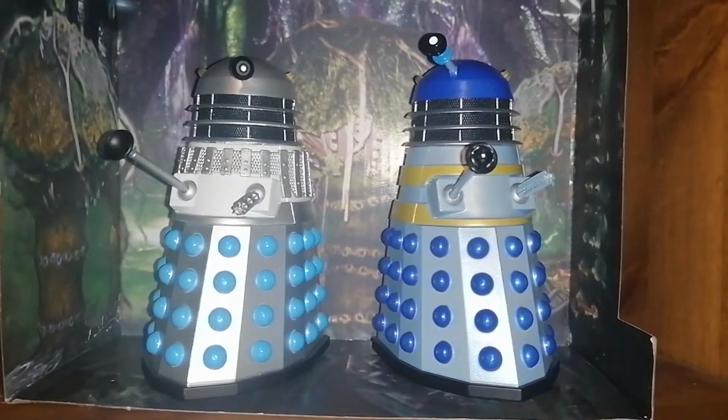set for the current wave, because I'm not interested. I don't know about the Jodie set. Maybe when it's like £8 I'll pick it up, but for now I've got all the classic ones, so I'm happy about that.